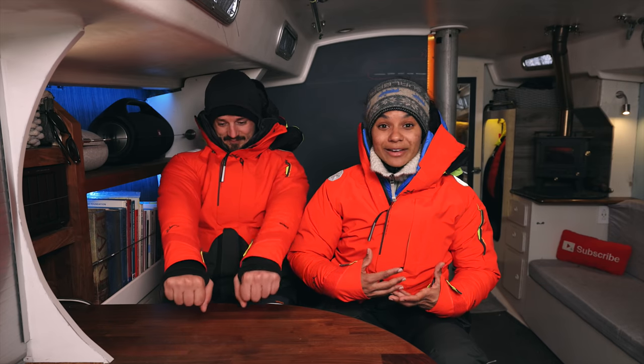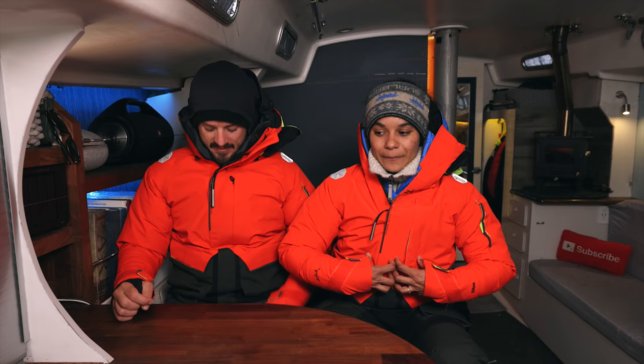Luckily, Zike fixed both of these issues with this new line, the OFS 800. We're excited to start testing them out. Unfortunately, we're not in the Arctic anymore. We kind of wish we had them for Svalbard because all of our crazy layers fit underneath this. These are definitely a pretty big loose cut. I'm a medium and there's plenty of space for me in here to have tons of layers.